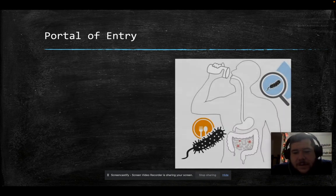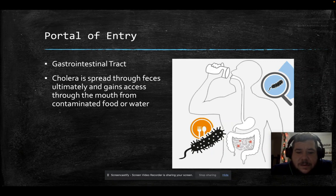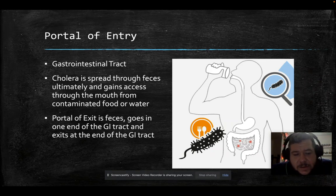Portal of entry, pretty simple. In through the mouth, through the gastrointestinal tract, and then it's spread through feces, which can get into food sources, water sources, and if it's not treated or decontaminated and a person ingests it, then that's how the bacteria gets into the stomach. Portal of exit obviously is again through feces, so it goes in one end of the GI tract and exits out the other end.